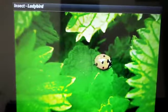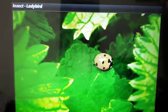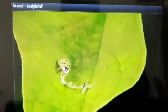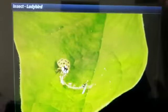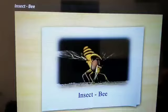Do you know that a ladybird is called a gardener's friend? Birds eat insects that eat plants, who are very useful to all of us.